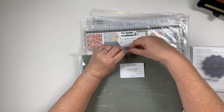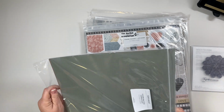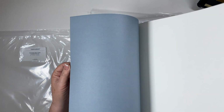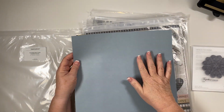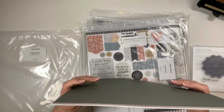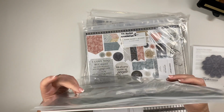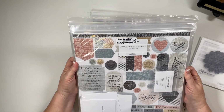This is the coordinating cardstock. So if you want to, you can go in and purchase the paper that goes with your set. So you can kind of see here. And again, on all of the Close to My Heart papers, they're a lighter tone on one side and the true color is on the front side. So I got that. And that number, it's just coordinating cardstock, For Always is the name of the set. And then I got the scrapbook workshop.